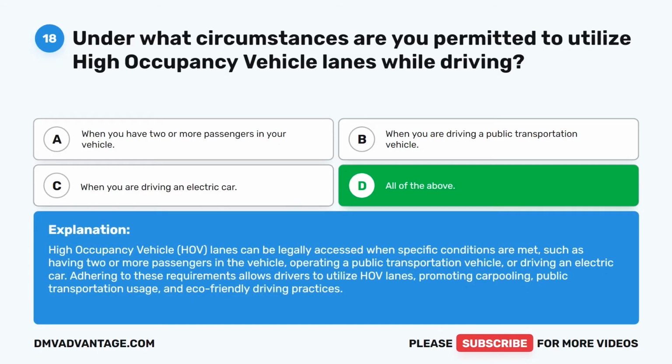High-occupancy vehicle, HOV lanes, can be legally accessed when specific conditions are met, such as having 2 or more passengers in the vehicle, operating a public transportation vehicle, or driving an electric car. Adhering to these requirements allows drivers to utilize HOV lanes, promoting carpooling, public transportation usage, and eco-friendly driving practices.